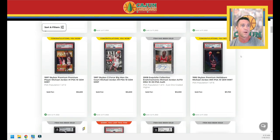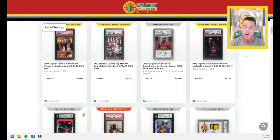And this is where all hell breaks loose. I told you guys I was going pretty hard in this PWCC Weekly Auction number 26. I told you I had some funds built up from some recent set liquidations in the PMG Red set, which I still have money coming in from, that set break. And then I got a bunch of Fleer money when I sold my partial PSA 10 '86 Fleer set break as well.